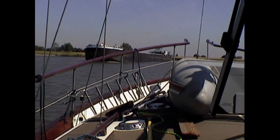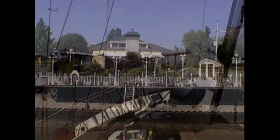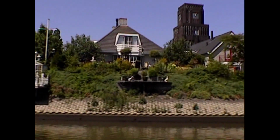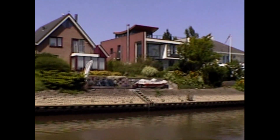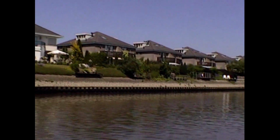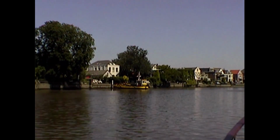Another big barge coming down. And always the very lovely houses. We're just coming into a small town or village here. And there's a ferry that goes across the river here. Takes your cars with you. And there she is over there.